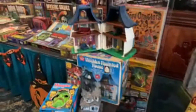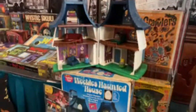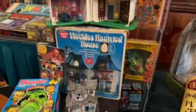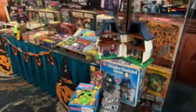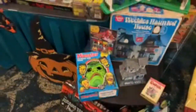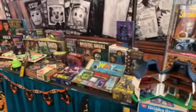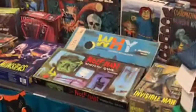All right, the Weeble Haunted House is one of my most wanted items. Love that old haunted house, a little playset for the Weebles. Got our Frankenstein, Ben Cooper. Then a series of spooky games, models, all here. Wolfman.